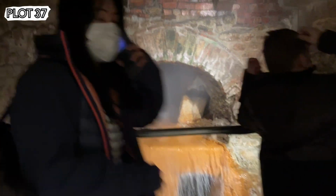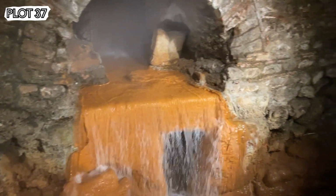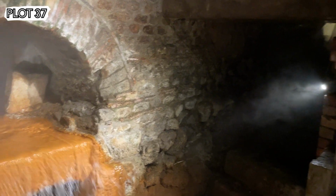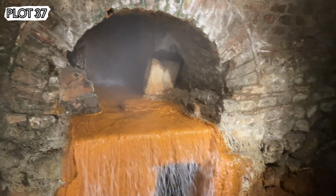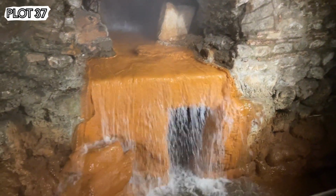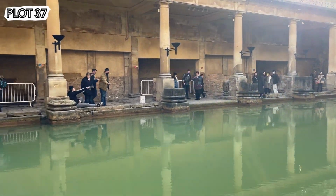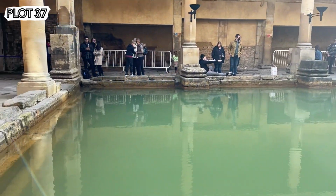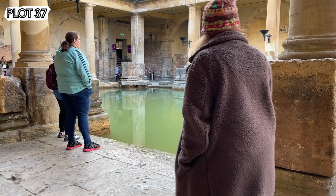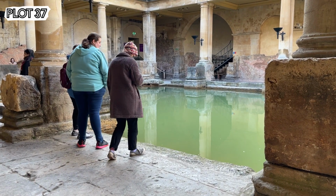And here is actually where the spring is flowing in. God, it's so steamy and loud down here. It's like something out of the bowels of hell. Amazing, isn't it? And then that flows into here. Can totally imagine all the Romans sitting around in here having a lovely time and a glass of wine. Can definitely see that. That's what I'd like to be doing. Well, maybe not in this particular water, but yeah.